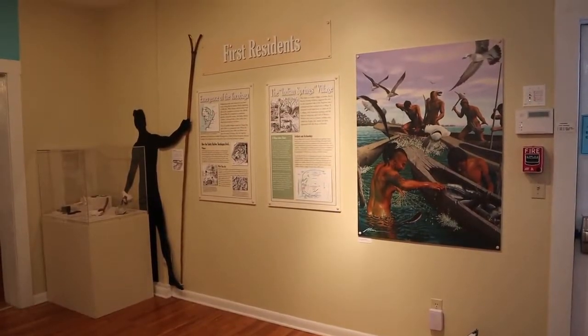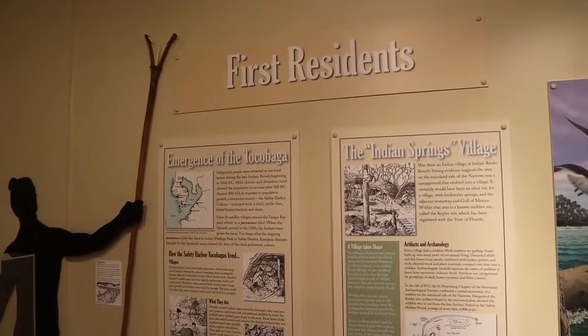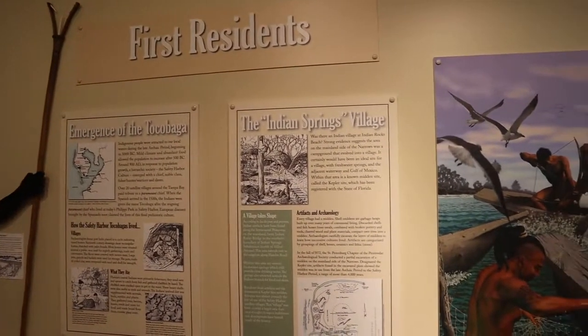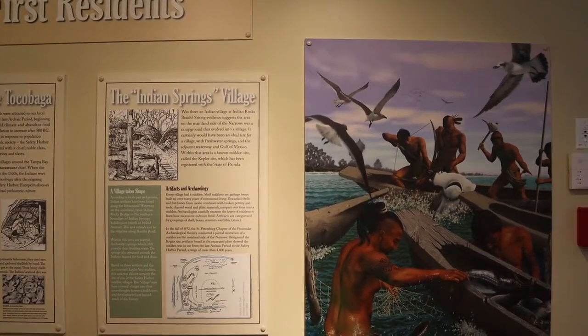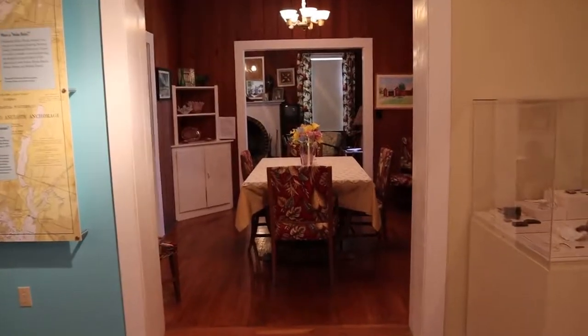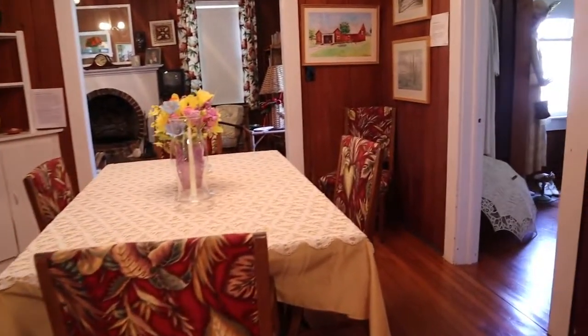Tocobaga Indians visiting in the 1500s found healing springs along with an abundance of sustaining fish and wildlife. This exhibit on the Tocobaga Indians includes artifacts found in the area and the beautiful artwork Tocobaga Fishing by Herman Trautmann. Take a walk through this old cottage as it stood as the home of Carl and Martha Mosley.